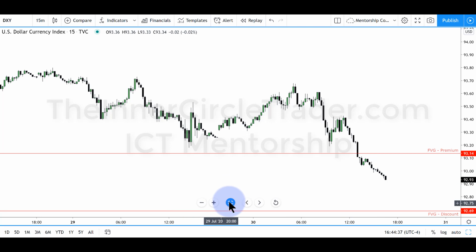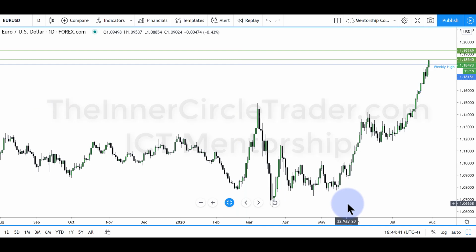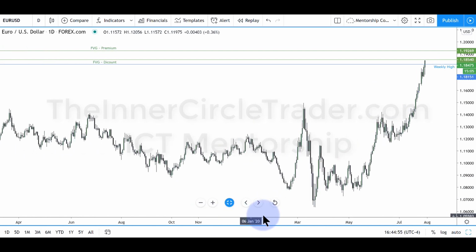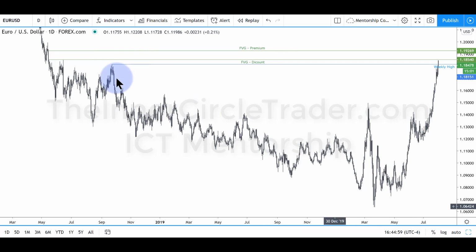Let's go into euro dollar. So here's euro, and we'll maximize this, as you can see. And we've pierced the old weekly high, as I indicated on Twitter today. It's a nice run up in here. Now these levels here, this is actually a fair value gap over here. Okay, so here's your fair value gap there.